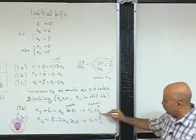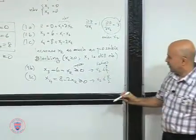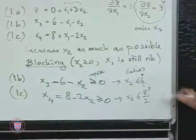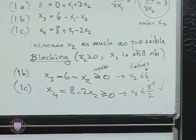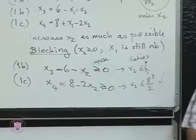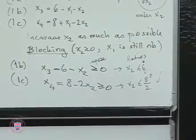This is the ratio of 6 to 1, the constant to the negative of the value here, which is of course positive if you think of that on the left side. Again, this is also the second ratio. Which one is the determining or the blocking variable? The smallest of them is the blocking one. Because as soon as you increase x2 to the value 4, x4 becomes 0, the other one becomes 2. Any further increase in x2 will make x4 a negative number. You do not want that.